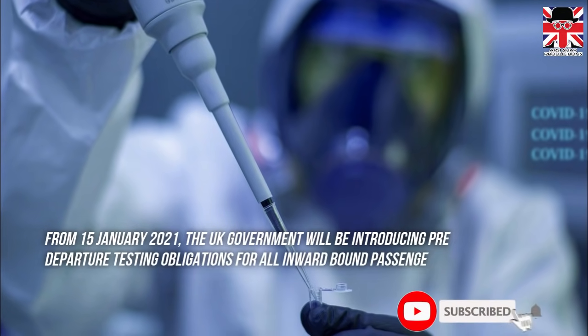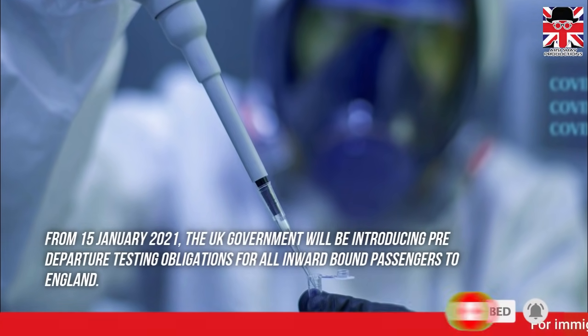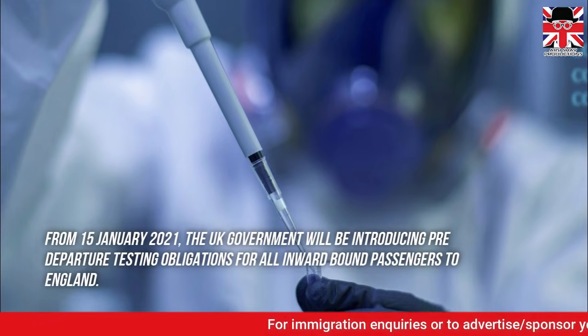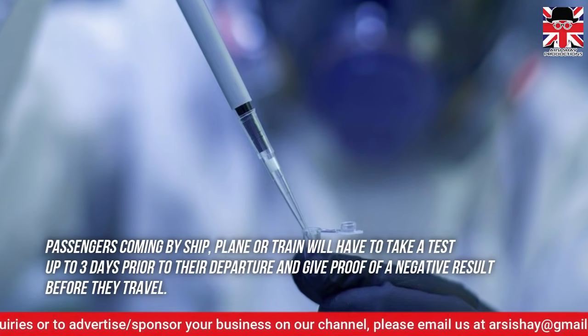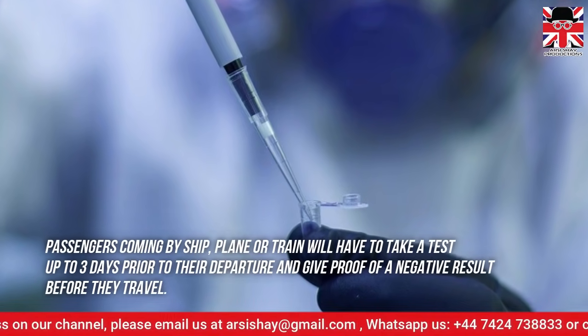From the 15th of January 2021, the UK government will be introducing pre-departure testing obligations for all inward-bound passengers to England. Passengers coming by ship, plane or train will have to take a test up to 3 days prior to their departure and give proof of a negative result before they travel.